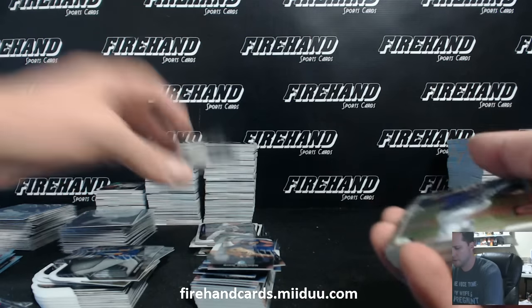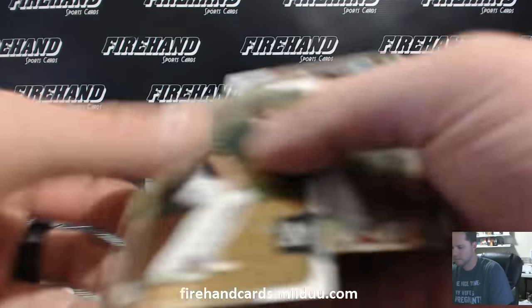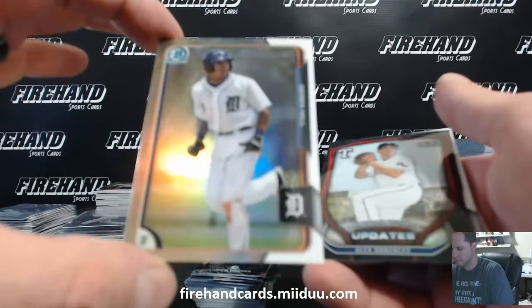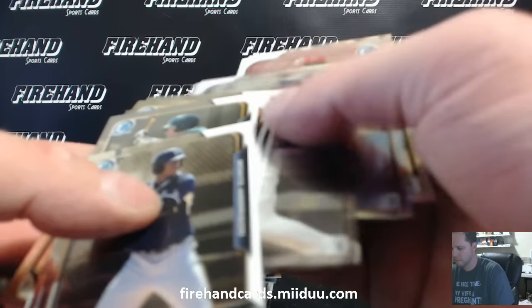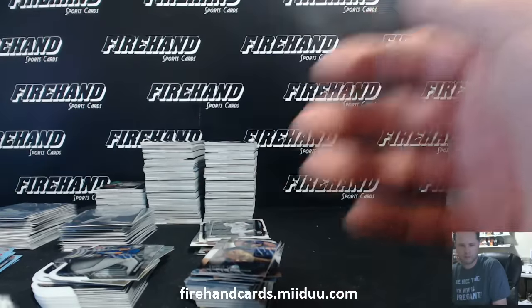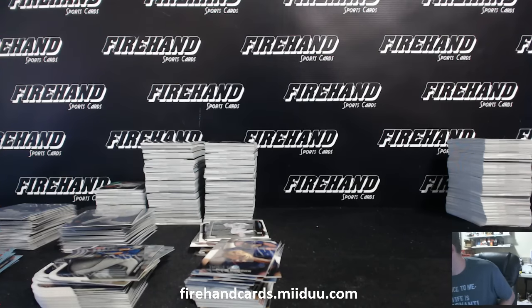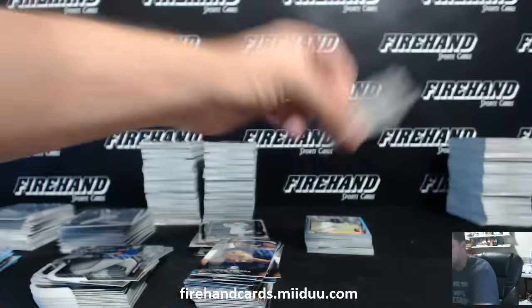Joe Mauer Refractor, 499, Twinkies. Derek Hill Refractor, Tigers. And the Mariners, yeah, we got a refractor auto and a red refractor auto of the same guy for the Mariners.